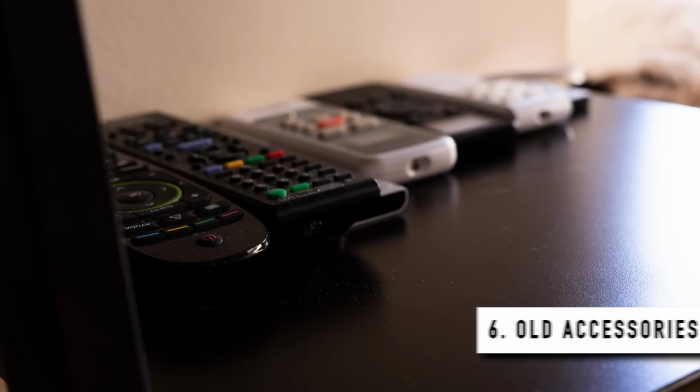Number 6, old accessories. Okay, so maybe you've gotten rid of your old cables, but you might also have old remote controls, PlayStation controllers, mice, keyboards, etc. Really any kind of electronic accessory that you don't need anymore. So again, if this is a habit that you have, don't let these things build up. Make sure to go through your boxes, your cabinets, and your drawers periodically to declutter and have more space to organize the things you're actually using.